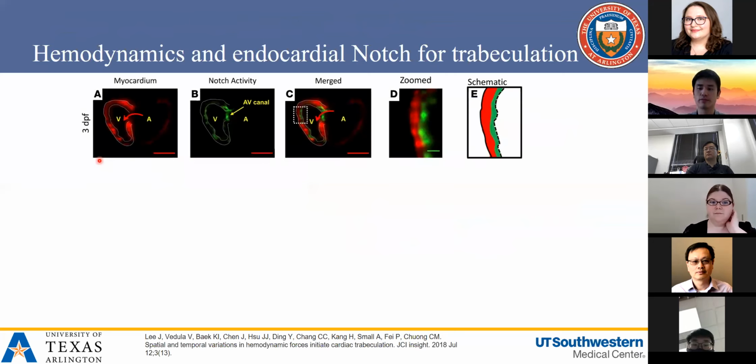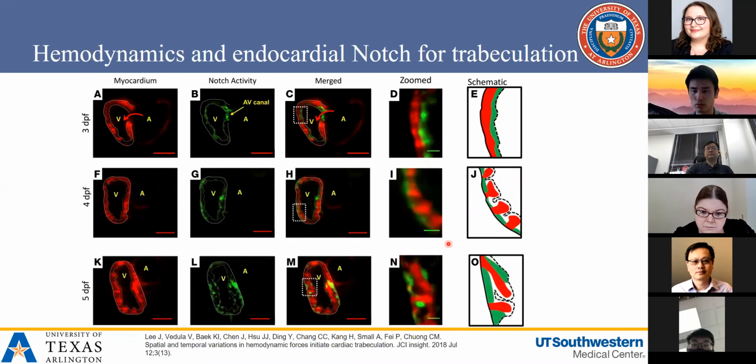From this study, we revealed that the hemodynamic shear stress initiates trabeculation via endocardial notch signaling until 3 days post-fertilization. However, after initiation, notch signaling transitions to the myocardial area to inhibit trabeculation. So in our next study, we will try to understand the mechanism of cardiac contraction, how the contraction is related to myocardial notch signaling to inhibit trabeculation to create these trabecular ridges.